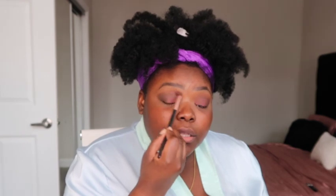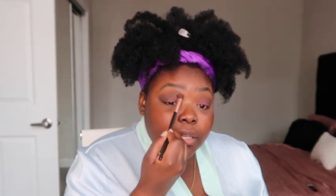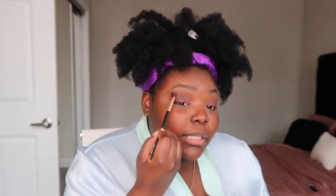And now I'm gonna take just this brush. It's like another fluffy brush. It's nothing on this brush, and I'm just gonna come over a little bit more to kind of make everything blend a little bit better. Okay. Okay, so there we have the eyes. We're gonna go with that.